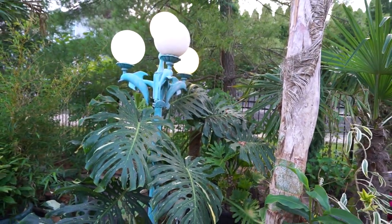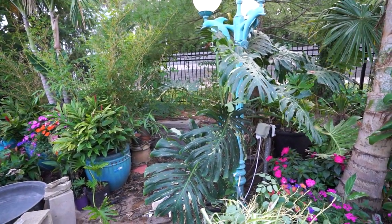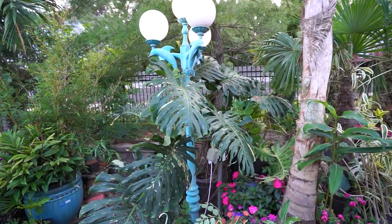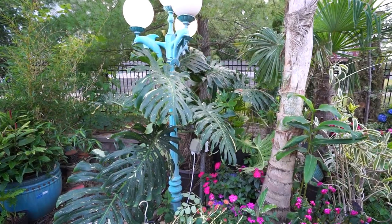Time to get this out. It looks great from over here. That's looking beautiful. It's nice, very nice, but from the front where you can actually see it, not so much. The leaves will shift slightly over time with the sun, but I don't know if that's gonna be something I'm gonna be waiting on to happen.